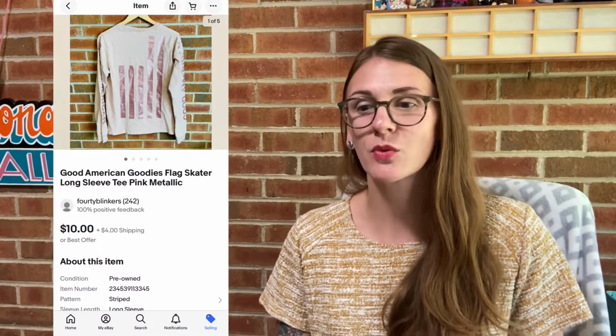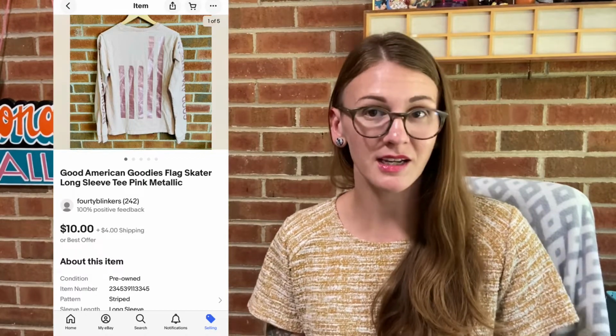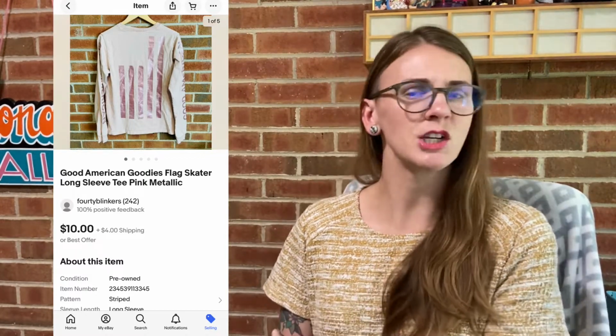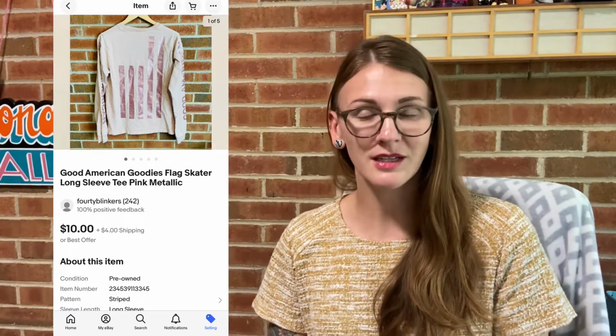What sold is this Good American long sleeve t-shirt. It's a pink t-shirt with pink foil striping on it. Good American jeans are a hot ticket item. Good American long sleeve t-shirt, maybe not so much, because I've had this listed for several months and finally accepted a $10 offer on this shirt. The buyer did also pay for shipping, so after eBay fees, I make a little over $8.